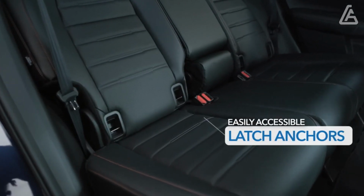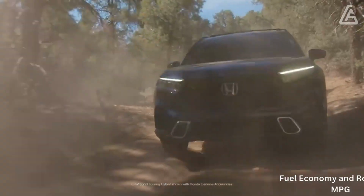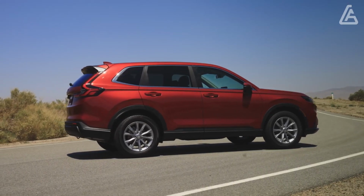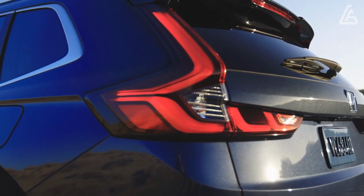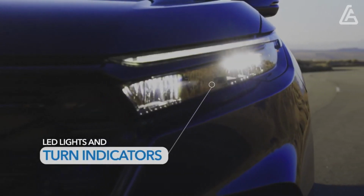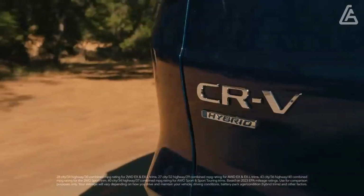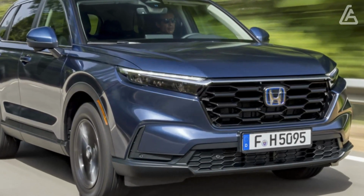Those who want the 12-speaker Bose sound system should jump on the top-of-the-line Sport Touring. The CR-V's powertrain choice is a 190 horsepower 1.5-liter gas engine against a 204 horsepower hybrid unit consisting of a 2.0-liter and 2 electric motors. The front-wheel drive CR-V with the turbocharged 1.5-liter 4-cylinder gets EPA ratings of 28 miles per gallon city and 34 miles per gallon highway, while the most eco-friendly CR-V is the front-wheel drive Sport hybrid, which achieves 43 miles per gallon city and 36 miles per gallon highway.